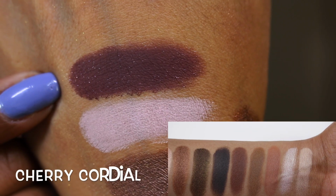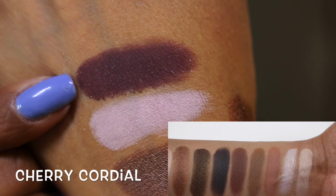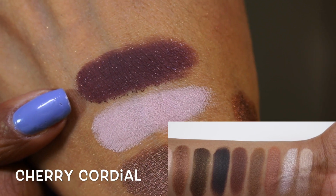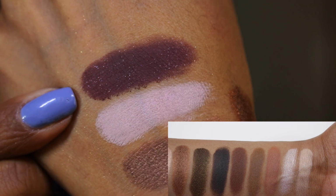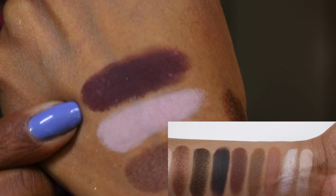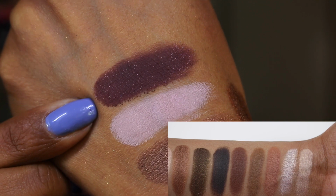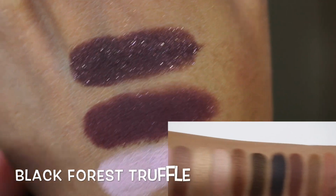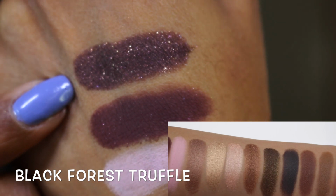Next up we have Cherry Cordial, which is a dark burgundy shade with a little bit of a purple sparkle in it. This shade is not one of my favorite shades. You're going to get fallout from that sparkle, and the color payoff is not the best. It comes off a little bit patchy, but it works great as a nice outer V color. It deepens the upper look.